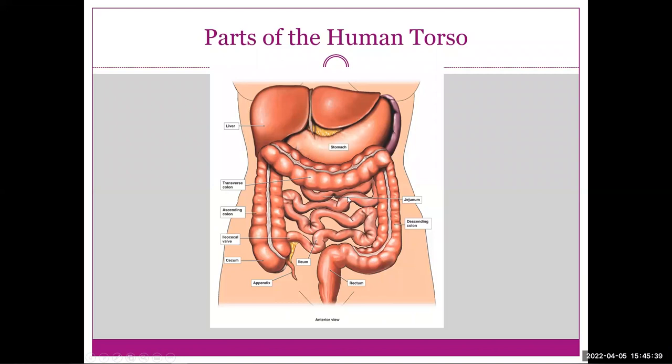And why do you think? One word, begins with A. Absorption. Well done, Jamila. Most of the nutrients in the body are absorbed in the small intestine, so it's longer than the large intestine. What is the one major thing that is absorbed in the large intestine? One word, begins with W. Water. Thank you very much.